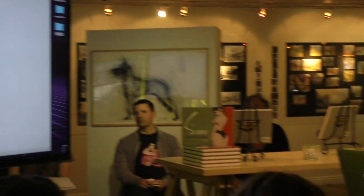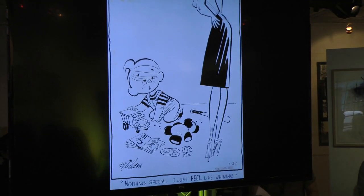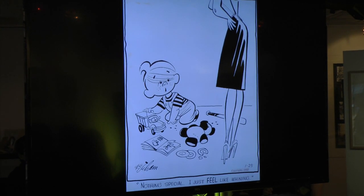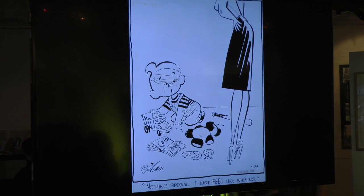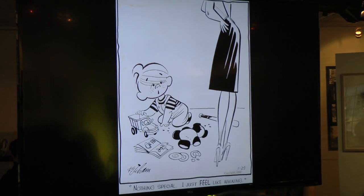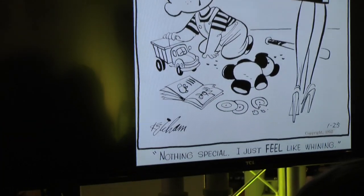So I think I'm going to go from there to Hank Ketchum. Hank Ketchum is best known for Dennis the Menace. He started out as an animator for Disney. He worked on Fantasia, I think a little bit on Pinocchio, some stuff for Walter Lantz. And then he started a career as a magazine cartoonist for Saturday Evening Post. He had a few in the New Yorker, Collier's. And then he eventually sold Dennis the Menace as a panel.